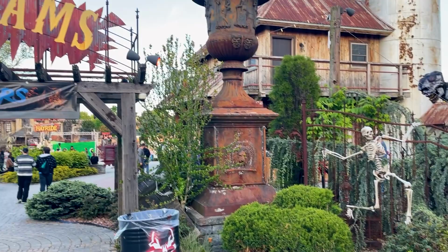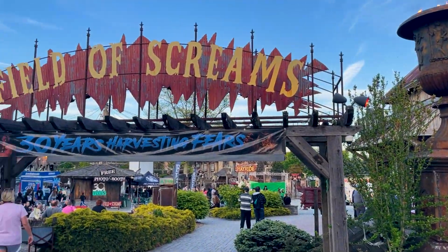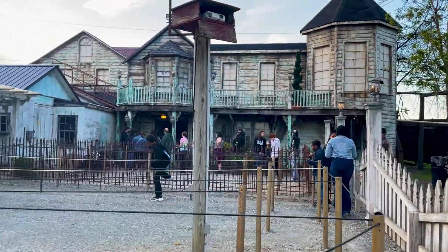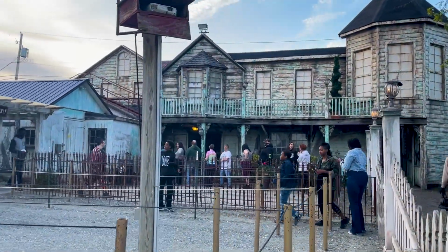And you may notice behind me the big truck. That is right, we are back here at Field of Screams. It has been a long time since we've been out here, so there's a ton of new stuff going on here at Field of Screams in Mountville, Pennsylvania. So we're here for their halfway to Halloween event.